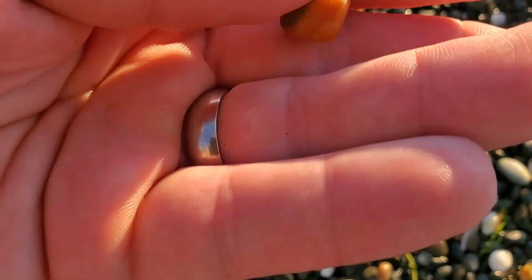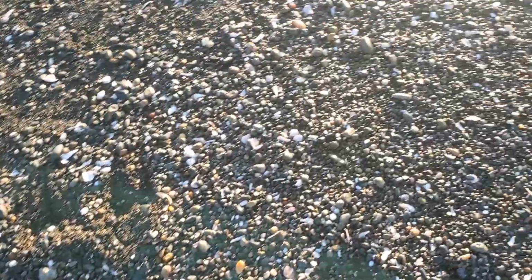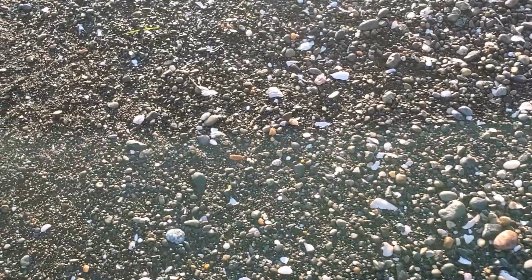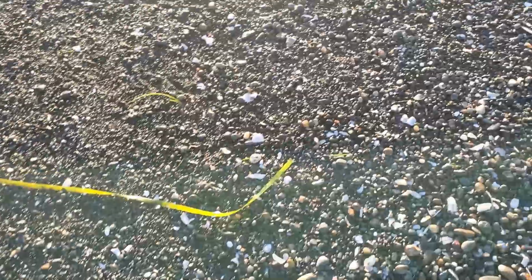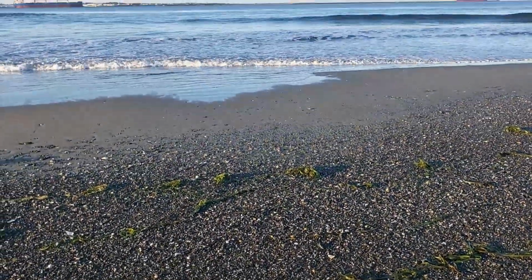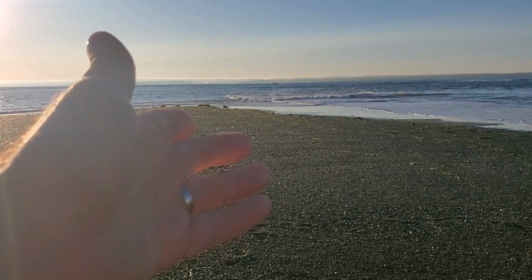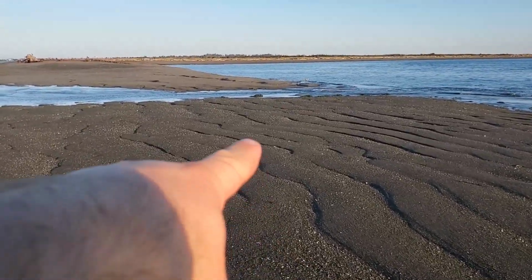What is this? Thinking that's quartzite. Quartzite. Okay, let it be known that right over there I found an amazing find. Probably the find of the day for me, actually. But I have to leave because the point is being cut off by the water.